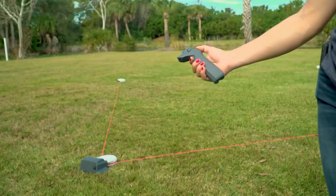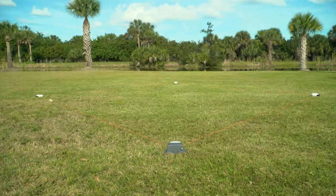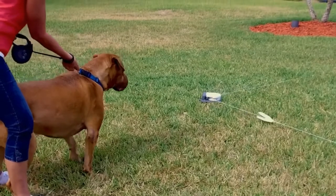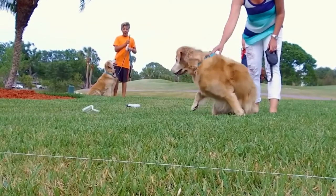Before you bring out your dog, it's recommended to practice running the unit to anticipate how it works with the remote. For the first time that you introduce your dog to Swift Paws, it's suggested to use 2 people. One to operate the unit, and the other to hold your dog so that they can watch the flag and feel safe before playing with it.